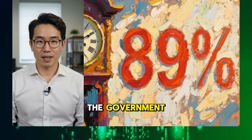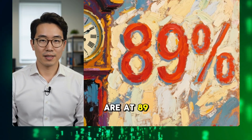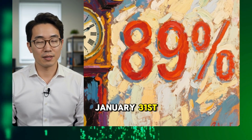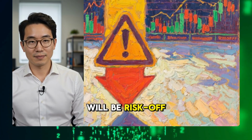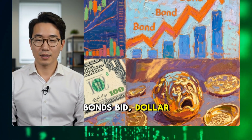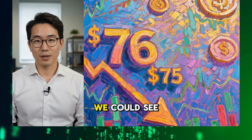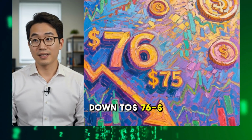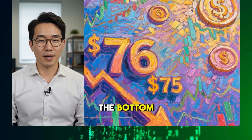Evidence 3, the government shutdown risk is still unresolved. Polymarket odds are at 89% for a shutdown by January 31st. That's tomorrow. If it happens, the immediate market reaction will be risk-off. Stocks down, bonds bid, dollar strength. Precious metals typically get sold in the initial panic phase. We could see another flush down to $76 or $75, even if $78 was supposed to be the bottom.